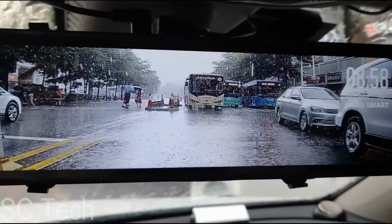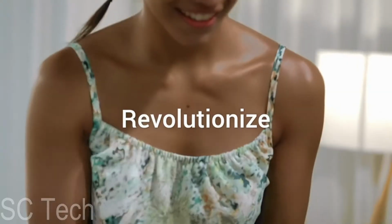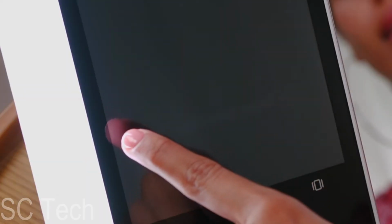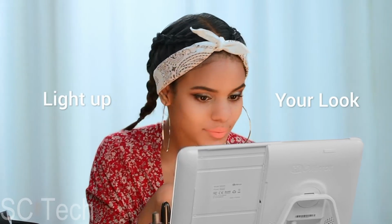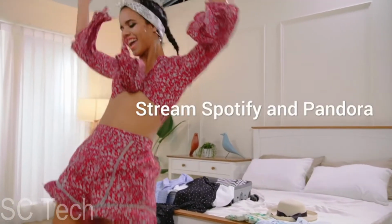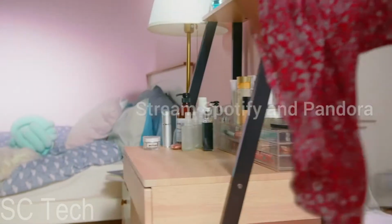Let's do it. Our first mirror is not for men. Ladies, this HiMirror does it all. Whether you're at home or on the go, enhance your daily beauty routine. Equipped with two LED light strips, you can adjust the color temperature and brightness and play music that will make you feel like dancing, even though you can't dance at all.